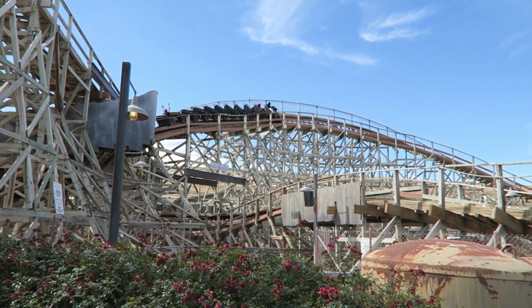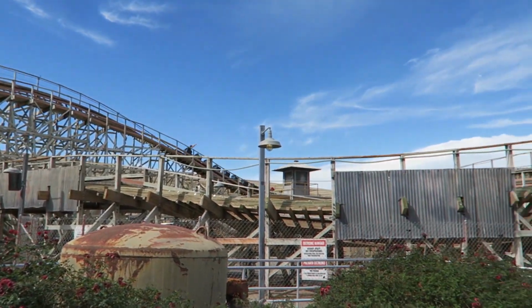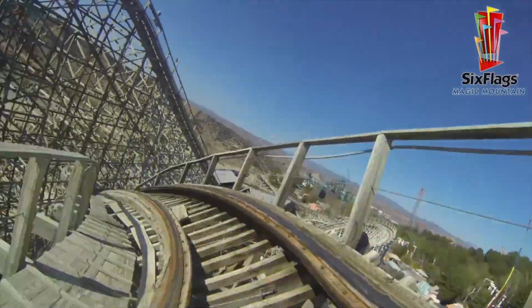In alphabetical order, we are going to start with Apocalypse, the ride. You can't forget the ride part. It is very useful to know that it's a ride. Anyways, this is a mid-tier GCI Woody.